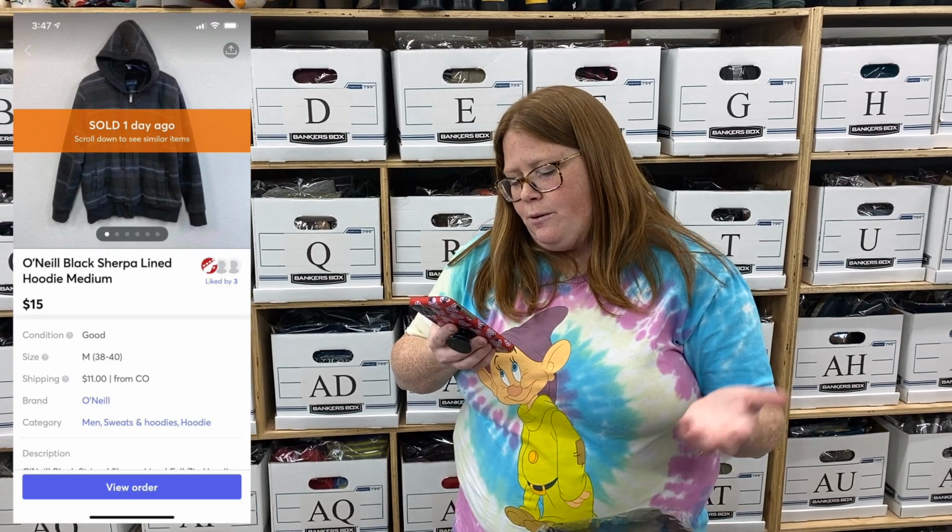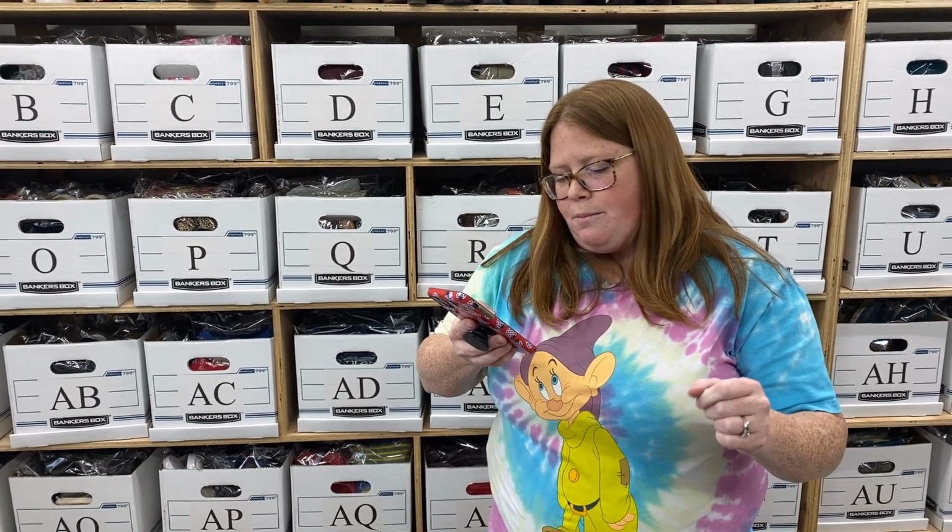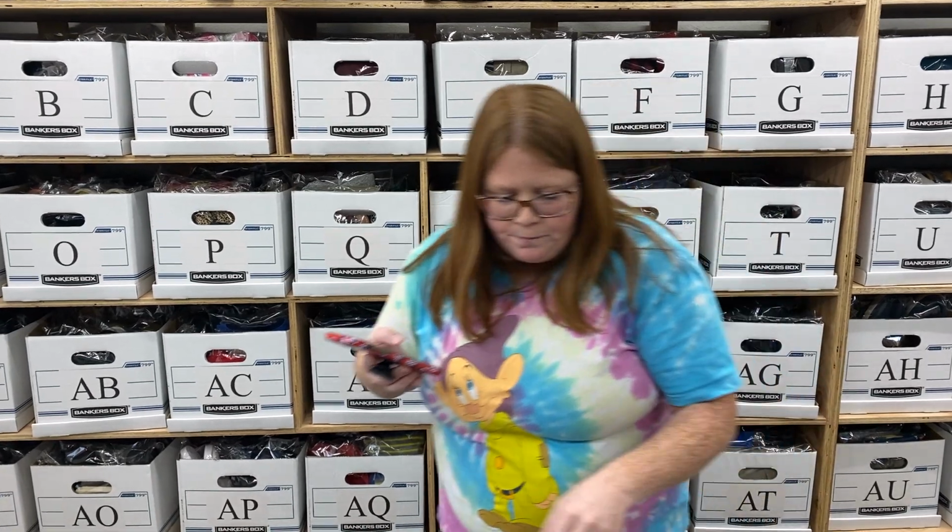It's too puffy, so it would have cost me just the same to ship it on my own. So someone offered me $15 plus they're paying shipping, so I accepted that. Just happy to see it go.